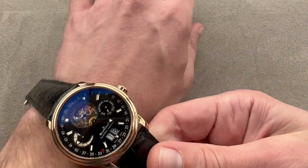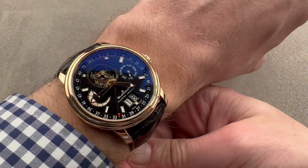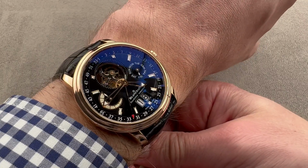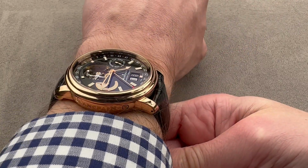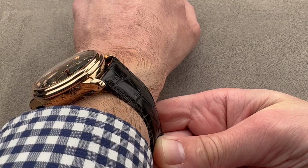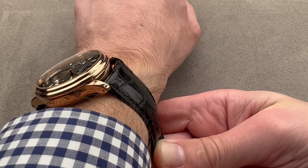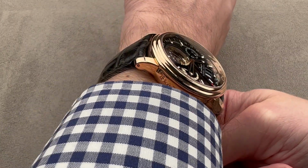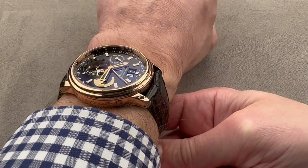On my wrist, which is 16 centimeters in circumference, it wears beautifully. Now, the strap is brand new, so it isn't broken in. It's a little bit stiff and a little bit tight. I'm pulling it tight to sit cinched down on my wrist. But if this strap were a little bit softer from wearing in, the watch wouldn't be pinching my wrist like this, and you'd see how much distance there is from the edge of the lug to the edge of my wrist. There's an enormous amount.